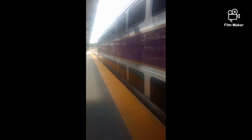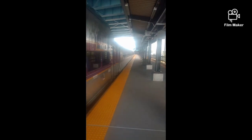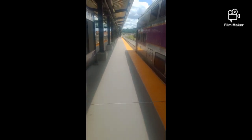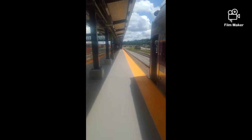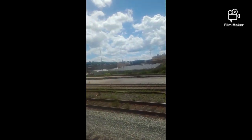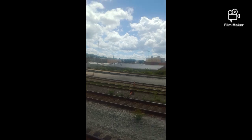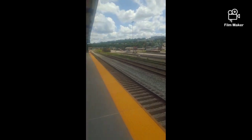So I don't know why the train is way up here. I don't understand this. I didn't think it was going to stop this far up. Oh, when I was a kid, I used to cut right across here. You were able to cut across from over there. Now you have to walk all the way around.